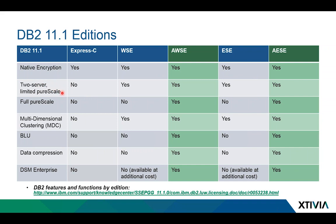There's a 2-server limited pureScale that's being introduced that is kind of an alternative to HADR for high availability, but also leaves you with the ability to scale up very quickly if you need to. And that's included with everything except for Express C, and that's even in the Workgroup Server Edition and the Enterprise Server Edition that don't usually include those advanced features. Full DB2 pureScale is only in the Advanced Editions.